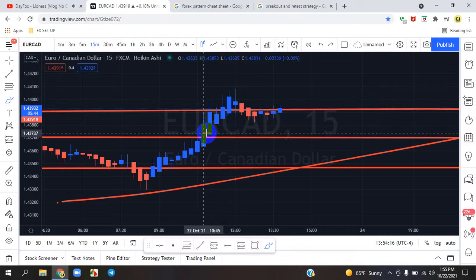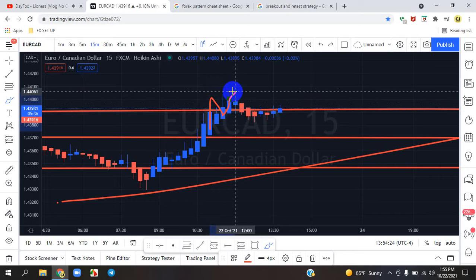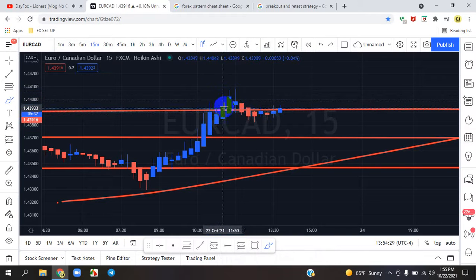So you can see that market, if you count the wicks here, we've got a triple top, market pushed down. If you want to count the wicks, you can see that the market pushed up once, came back down. And if you count these overall, come back down. So it's like a double top, triple top in this area here. And then now we can see that market's forming.